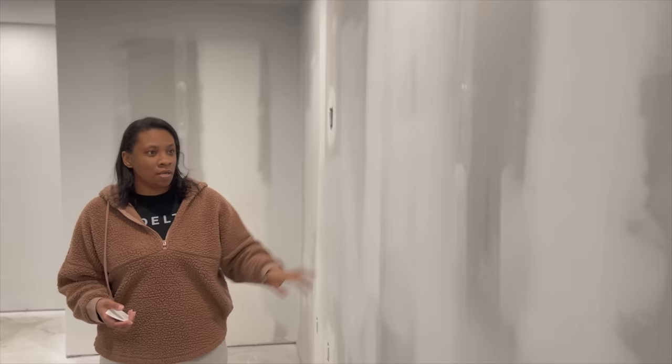Of course, this wall is not done. It's just the drywall, not even primed actually, because we're going to have a really cool accent wall that goes on this main wall, as well as that back wall.